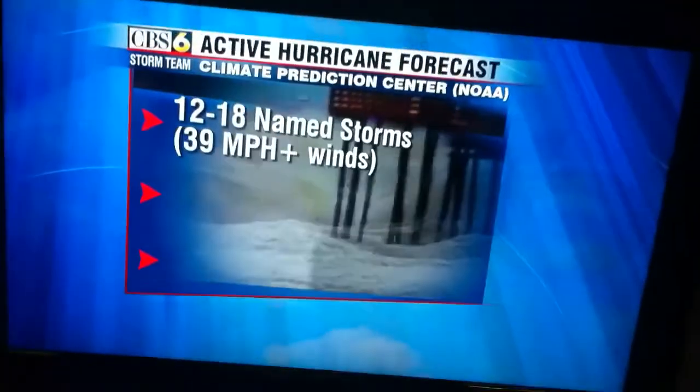Hi, okay, we've got some new information that came out today, this Thursday, the 19th, on our hurricane outlook, and this was released by the Climate Prediction Center, which is also part of the National Hurricane Center. They work together to make this forecast for our tropical season. So let me show you what we have for our active hurricane forecast.